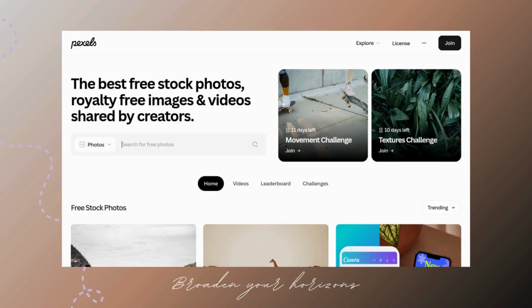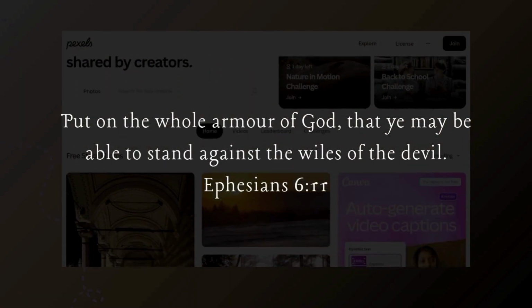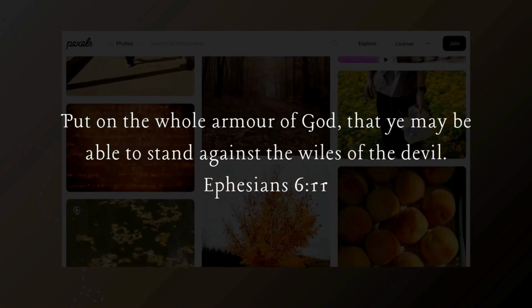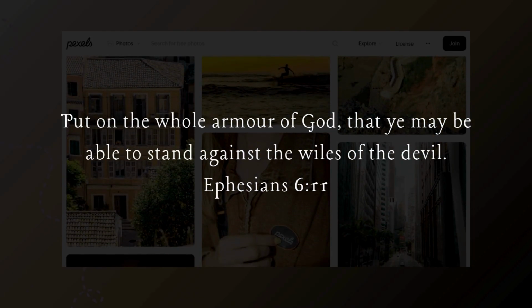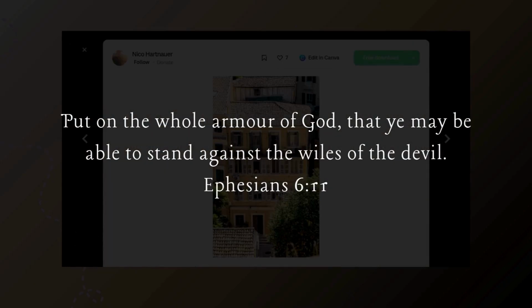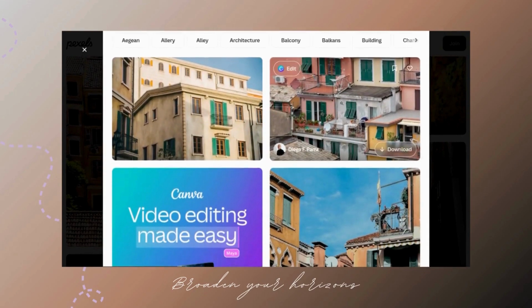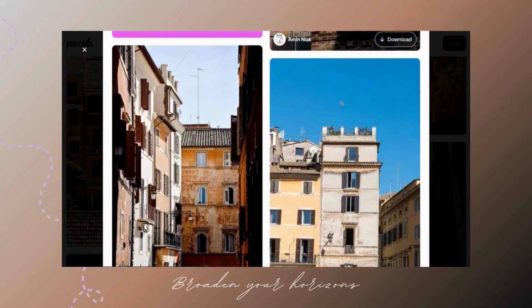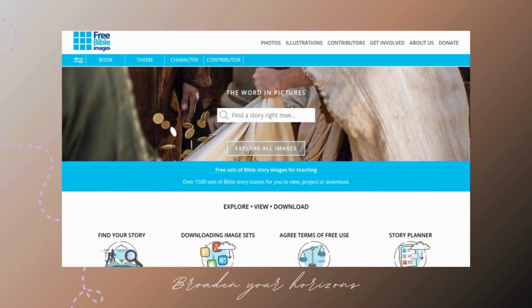FreePik, wonderful. Pexels. Okay, so disclaimer, as a Christian woman, you will want to put on your armor before hopping on these websites. You just never know what you will find. It's the condition of the battle, ladies. But once you're armored up, browse a few websites for some visual inspo. This way you can get a different feel for what's out there.